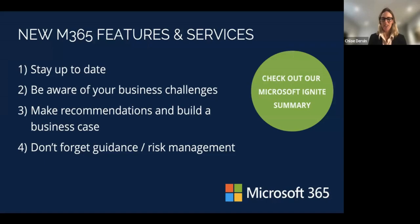Another way to get value out of the platform is by taking advantage of all the new features and services that are being made available. And these are being made available all the time. I'm not sure if you participated in Ignite the other week. We've written a summary of all the key announcements, but there were so many new announcements of updates to existing services and new apps, and a lot of them, as I said before, around Copilot and AI. So there are certainly a lot of features and services, and it pays to stay up to date with what's coming out.